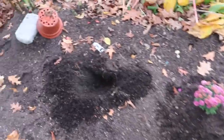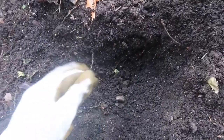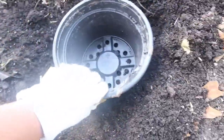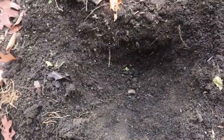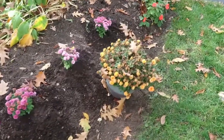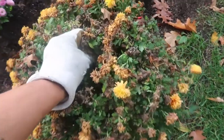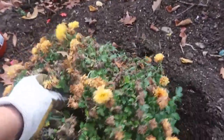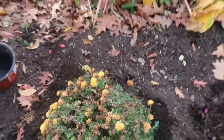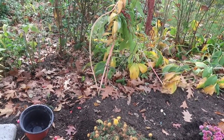And while that's doing that, I'm going to just kind of make this hole a little bit bigger. And the way you can tell if the hole is big enough is to place that in. So I know that that root ball is going to fit in there really well. And what I will do is just take this up. You see it's saturated. Dump it in like that. And then now I'm going to just put the dirt around it, press it in.